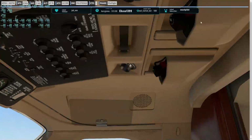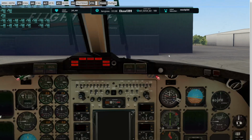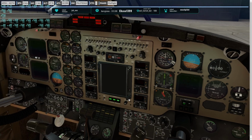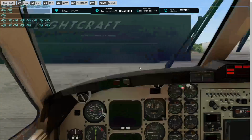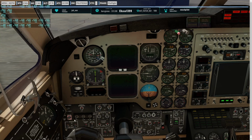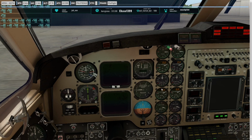We'll arm the O2, give the mask a test. Check our alerts. Oxygen is 100%. Been a while since I've flown this plane. Battery bus in the up normal position. Engine anti-ice on for ground ops to keep FOD from going in the engine. And we are ready to load her up.